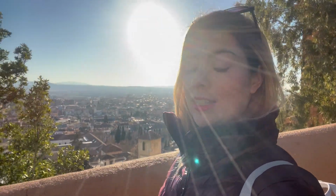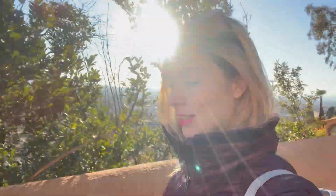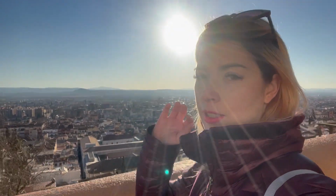We have just finished at the Alhambra and I really enjoyed it. Actually, the video is kind of going to finish here. I still planned to go to the Albaicin district, also check out some of the viewpoints, but some health issues occurred with my dad, so right now we're going to go back to the RV and finish the day here.